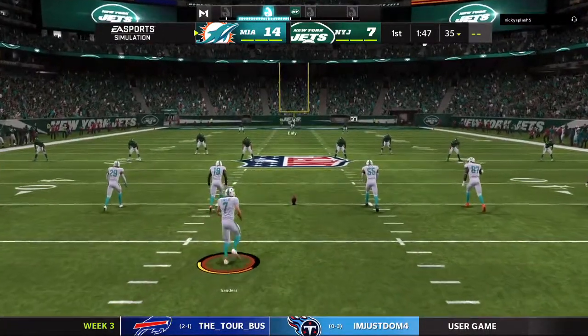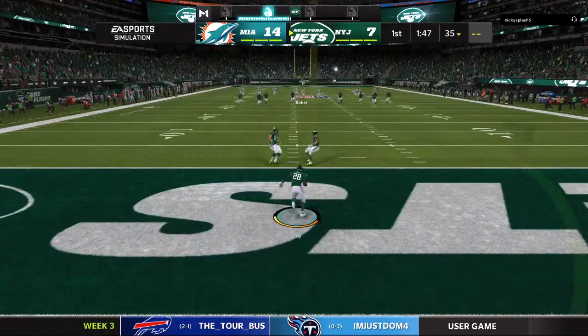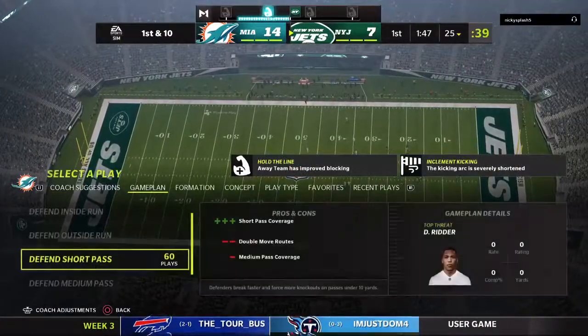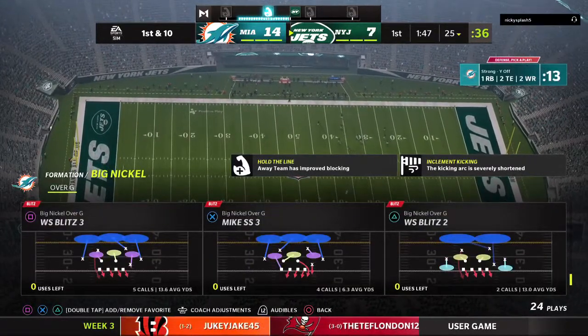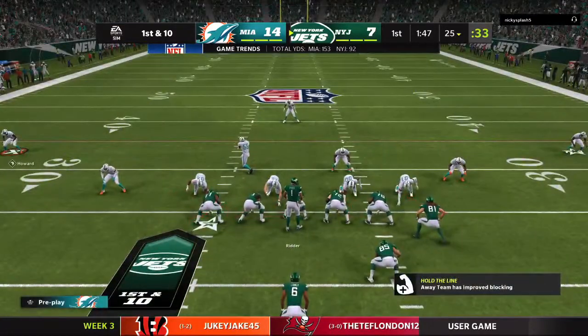Now after the touchdown, ready to kick it away is Sanders. And that one will bounce out of the back of the end zone, so we will start here at the 25. The New York offense taking over for their next possession.